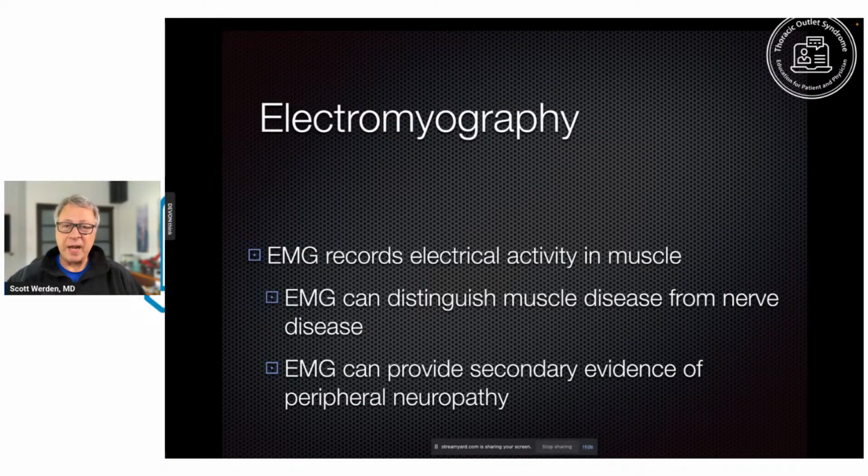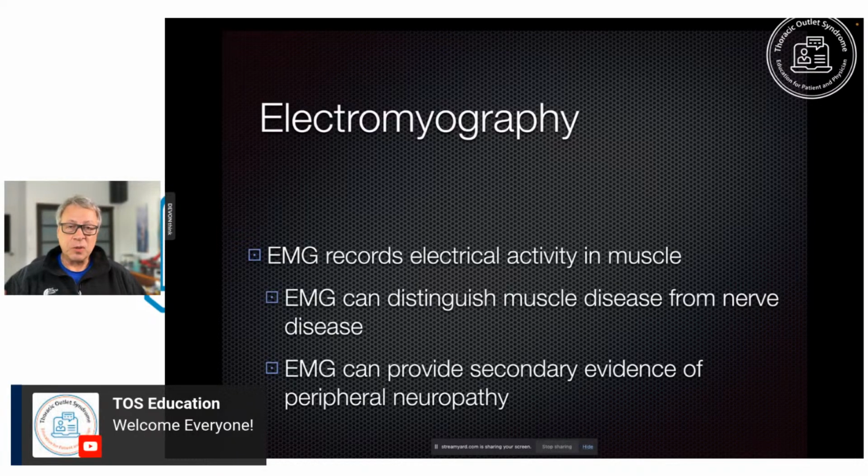So electromyography is the first category. EMG records the electrical activity in muscles. EMG can distinguish muscle disease from nerve disease. And just so you know, there are various types of nerve diseases, ranging from trauma where a nerve is lacerated or actually transected, to nerve diseases like Guillain-Barré syndrome. These nerve diseases cause changes in the muscles that they serve. So by definition, these nerves are motor nerves or motor nerve fibers. We'll go over the anatomy of a nerve a little bit later, and I'll make these terms more clear. EMG can also provide some secondary evidence of peripheral neuropathy, and TOS is one type of peripheral neuropathy.